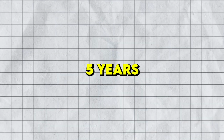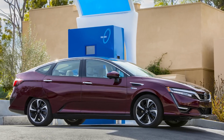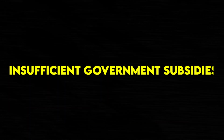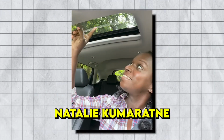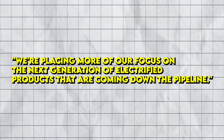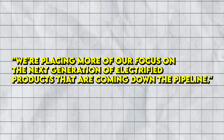Just 5 years after its debut, Honda pulled the plug on the Clarity FCV, citing low market demand, a lack of hydrogen fuel stations, weak market reception, and insufficient government subsidies. Natalie Kumaratny, a Honda spokesperson, told USA Today, "We are placing more of our focus on the next generation of electrified products that are coming down the pipeline."